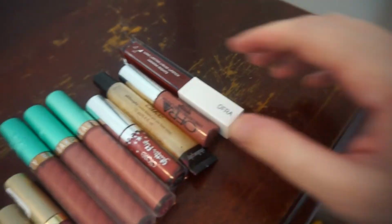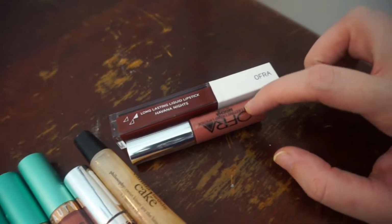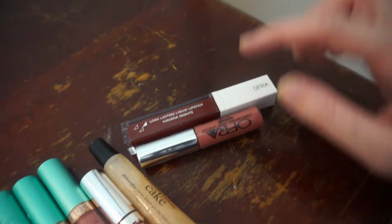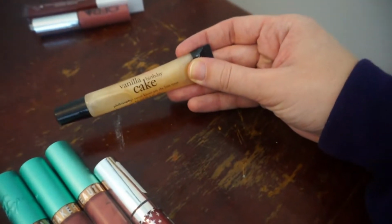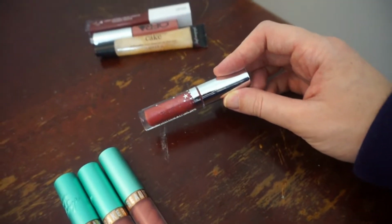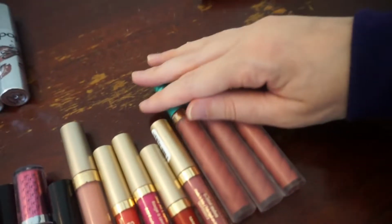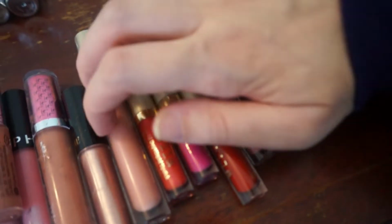And then down here we have some higher end stuff. So I've got two from Ofra. This little one is in Mocha and it is the old packaging, and then Havana Nights is a Kathleen Lights collab. I have this Cake lip gloss from Philosophy, this Ciate glitter flip, which I have not used yet. I kind of want to do a review on it. I've got three from Beauty Bakery. I reviewed those. I've got a bunch of these Stila lipsticks.